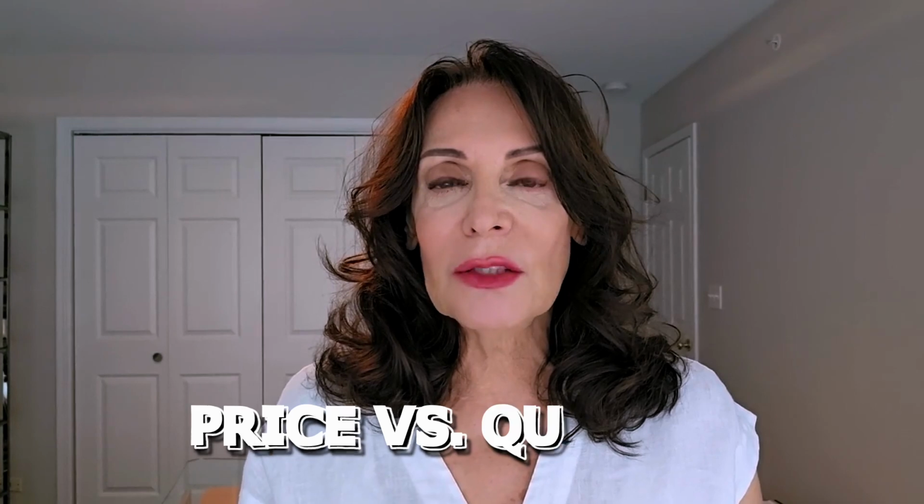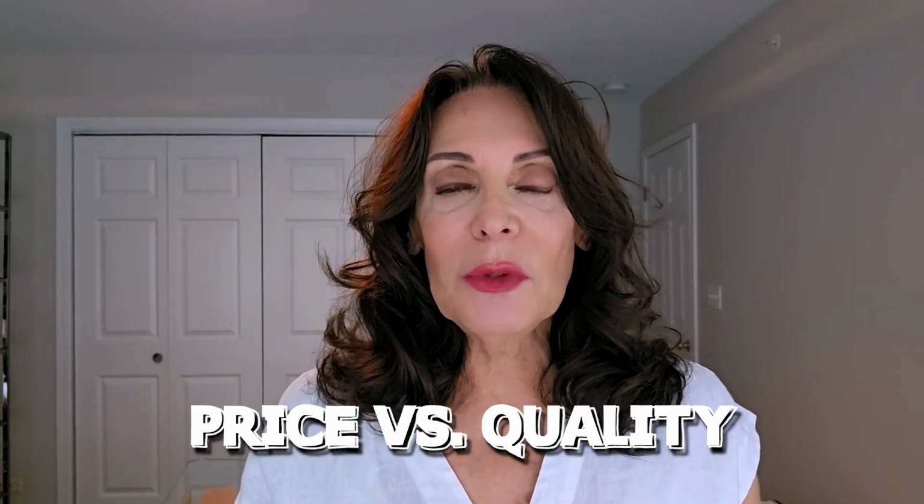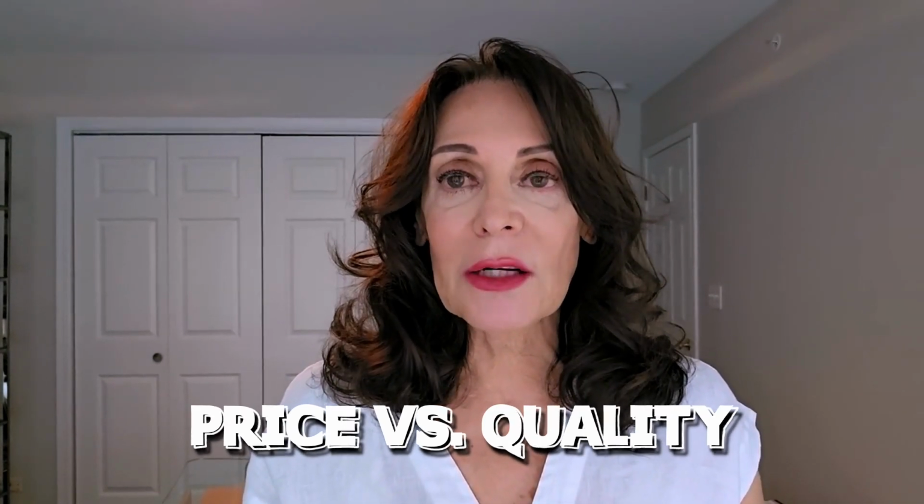Another one is just be careful with regard to price versus quality. Sometimes we think the lowest price is such a bargain that we can't decide not to buy it, or that it's such a high price that you think automatically that it's a very good olive oil because the price is high. Sometimes the price is an indicator. Most of the time, or many times, it isn't.